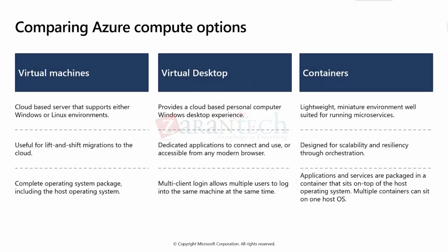Another, if you compare this, VM is a cloud-based server. Virtual desktop is actually a virtualized personal computer. It will give you a virtualized desktop environment, Windows desktop experience. And container is to deploy your lightweight miniature environment, which is called container images, and they can run as microservices. VM, you can always scale up, right? But in virtual desktop, you have dedicated applications, and your users access them from any modern browser. Scalability is taken care of by Microsoft.